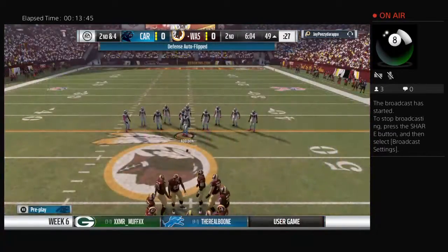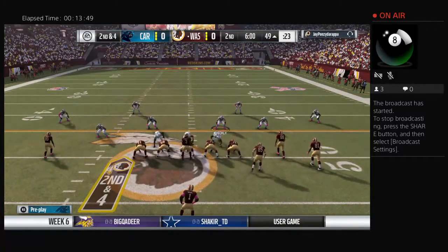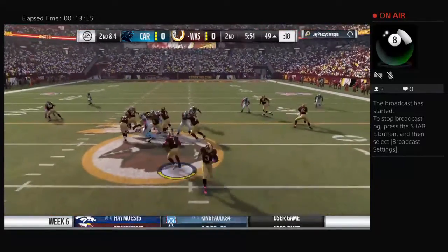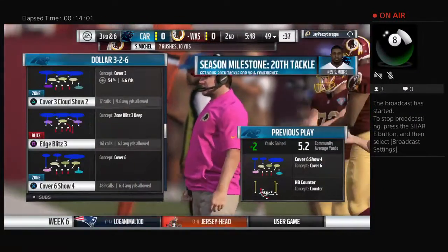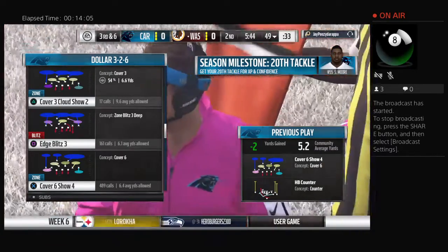So the offense readies for a 2nd and 4. As they run the counter play. And that play will go nowhere. Losing yardage back near midfield at the 49. He lost 2 there. And it's 3rd down.